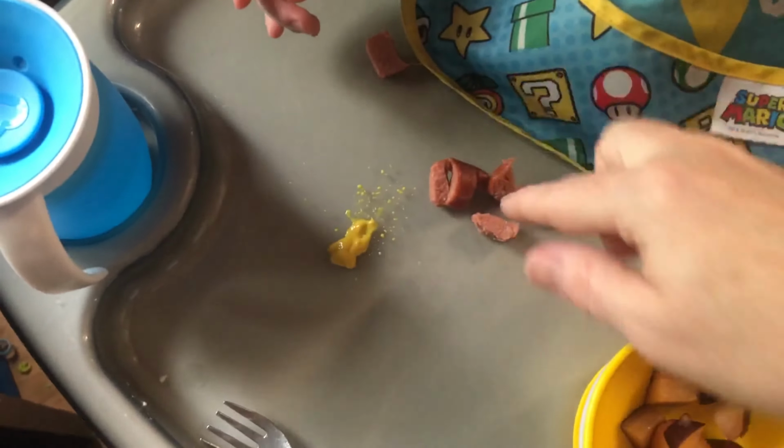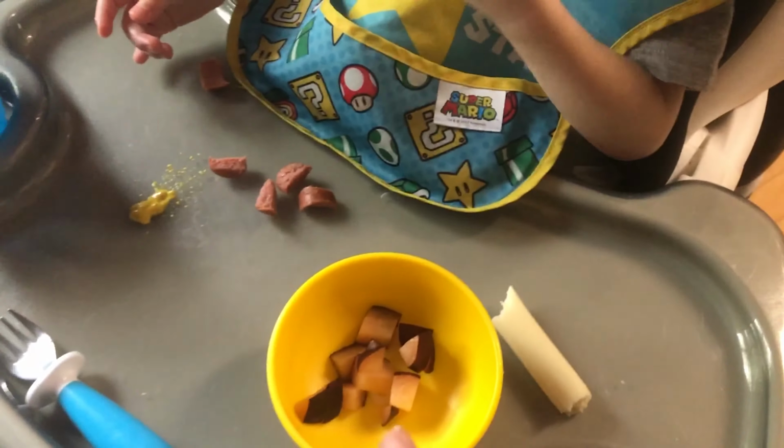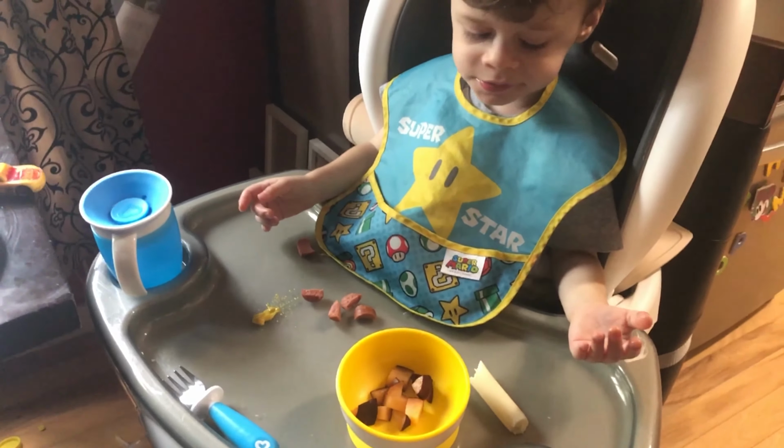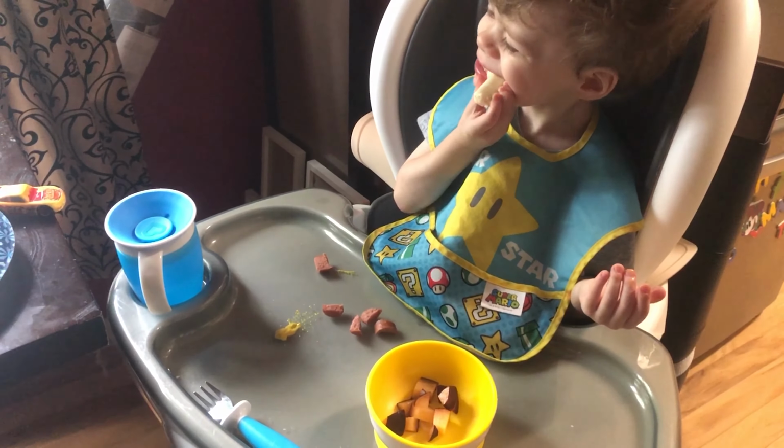Okay, so we have hot dog with mustard for dipping. Plums are so good this year. We've been loving them. And then a little cheese stick. Pretty good, huh? Lunch is good.